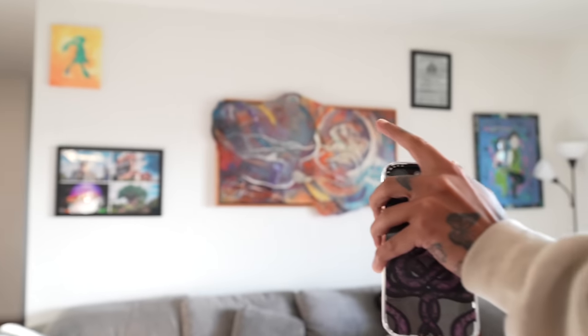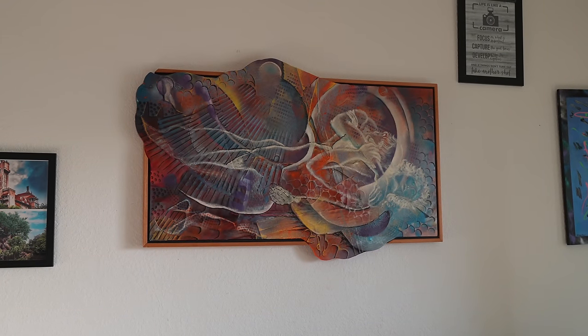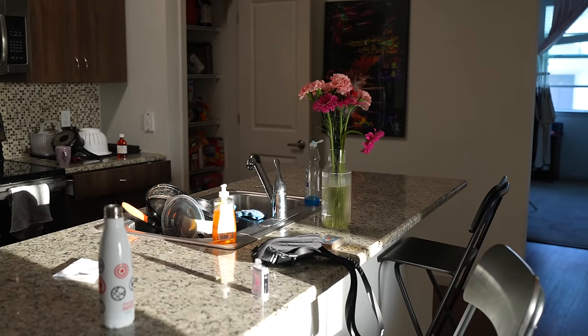Then as you see, we have our nice artwork, all provided by Zane, pretty much, to be honest. Zane's mother made that portrait. Very pretty. You can see so many different images and things in there. You can stare at it at different times of the day. I swear you see different things. That's right. And then moving along, we have the kitchen. Don't look at the trash. It's pretty clean right now. We got some flowers there. Nice flowers. Aesthetic. Yeah, we like to keep it fresh in here.